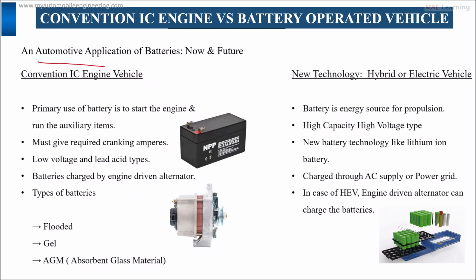What does automotive application of batteries mean? When we say automotive application, we simply mean how batteries are used in cars, just like we use batteries in our mobile phones, torch and remote controls. Okay, remote control cars also need batteries. The batteries we are using are the same, but the way batteries are used in cars has changed a lot over time. So the first part is your conventional IC engine vehicle.